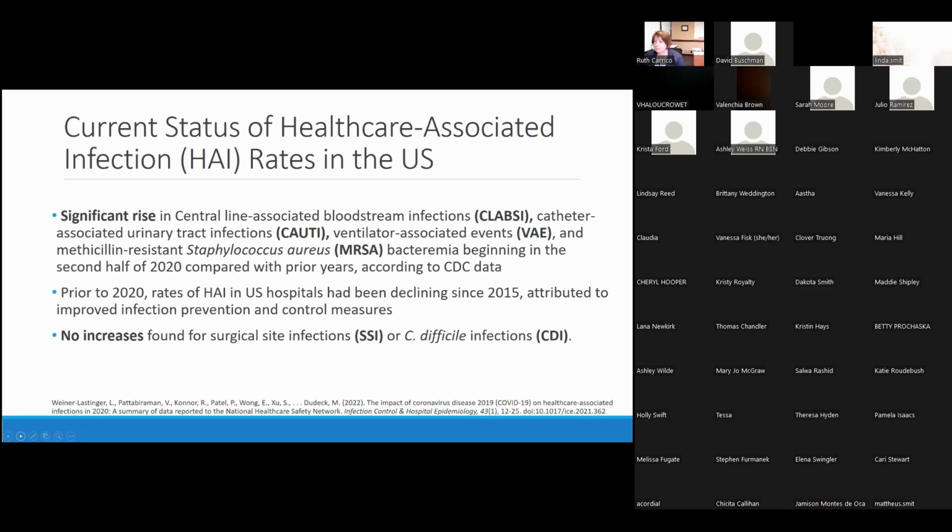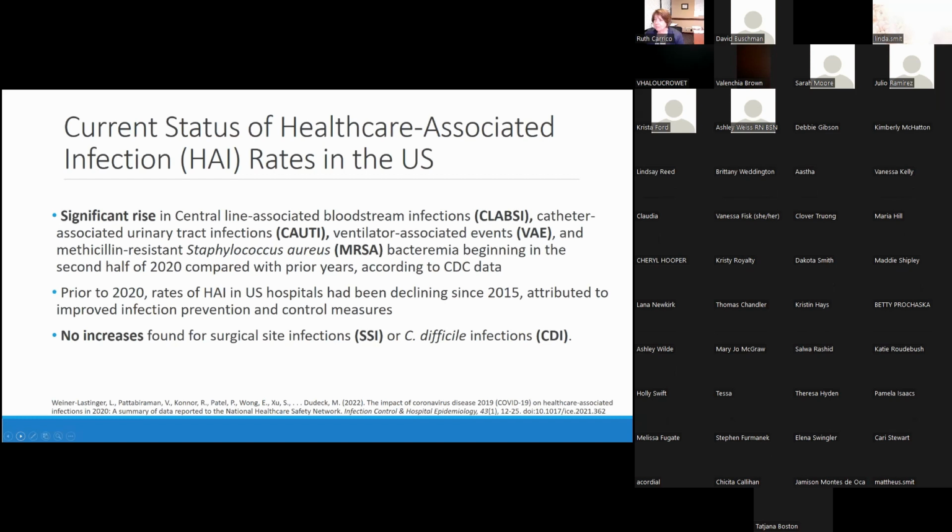COVID directly challenged our knowledge base. It challenged how we prepared our healthcare and allied health staff to respond in emergency situations, and that's why we see an interesting, significant increase in healthcare-associated infections. Prior to that, though, we did do very well.